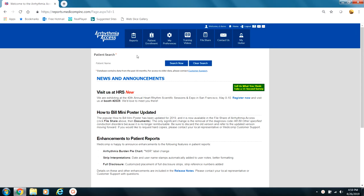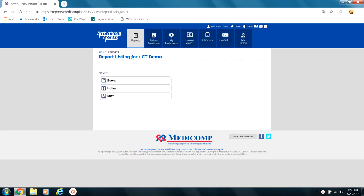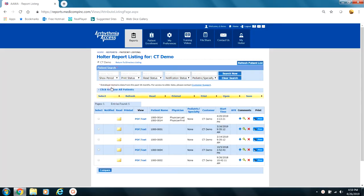To view a report, you'll click on the Reports tab in the navigation pane, and then Holter. A list of your subjects will be displayed, and you can sort them according to your preferences by clicking on any of the blue column headings. You can also use the search block at the top to find a patient that you don't see.